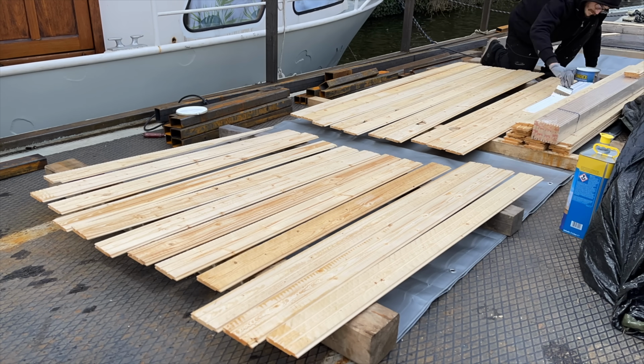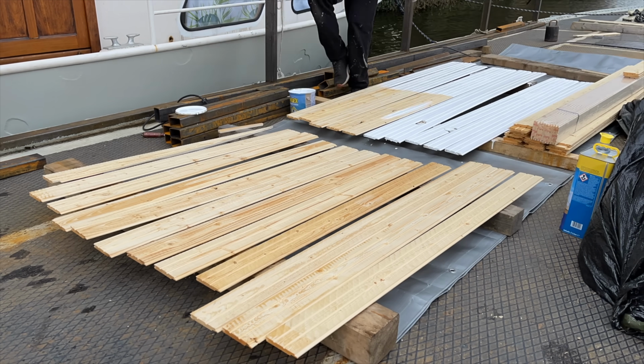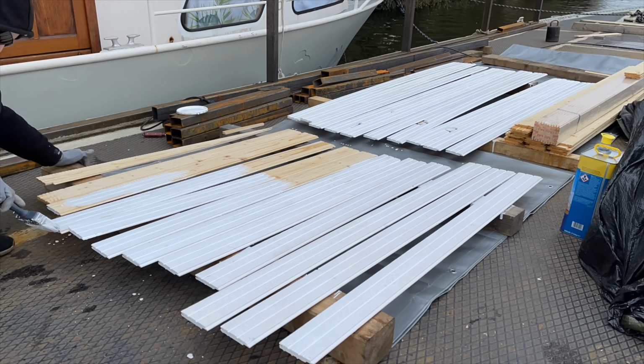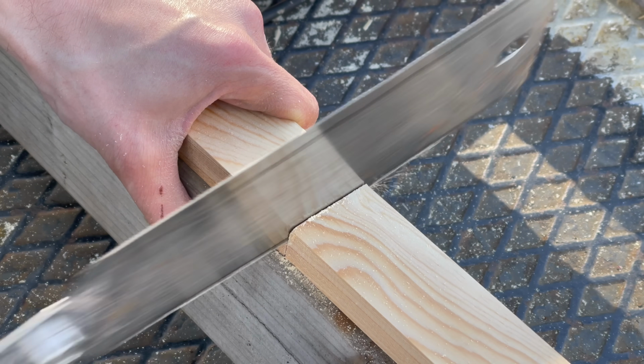I paint the boards not only for aesthetic reasons, as I'm personally not a big fan of the natural pattern and look of spruce wood, but also to seal and protect them further against the changes in temperature and humidity. In the meantime of letting this dry, I'm gonna cut some framing for the areas around the door.